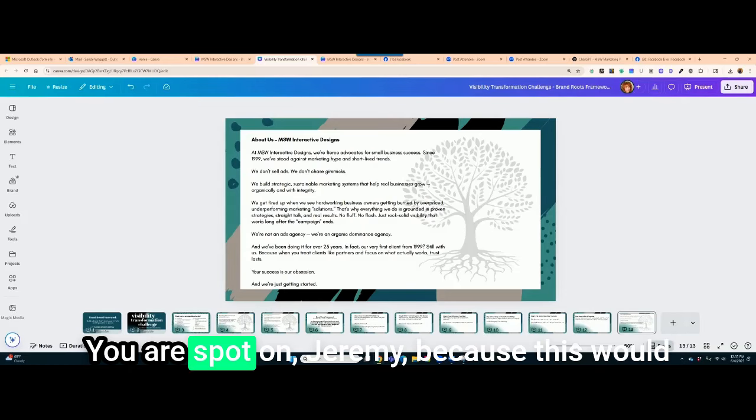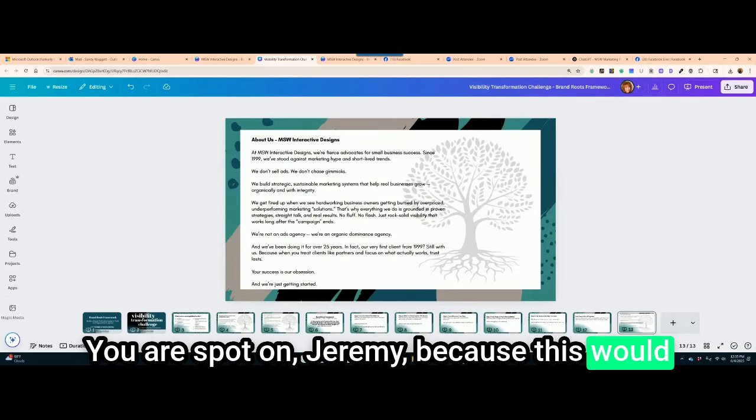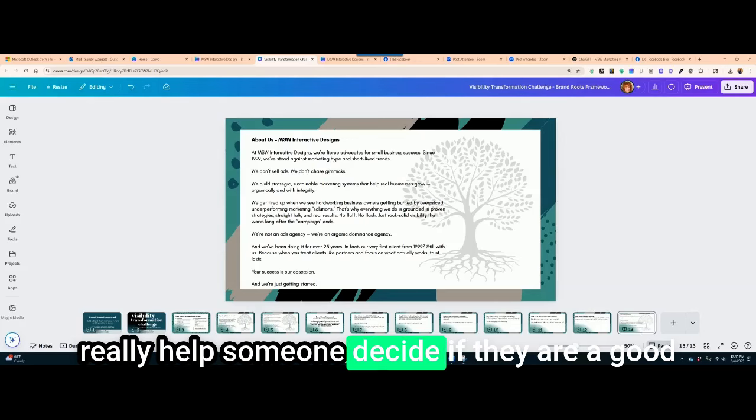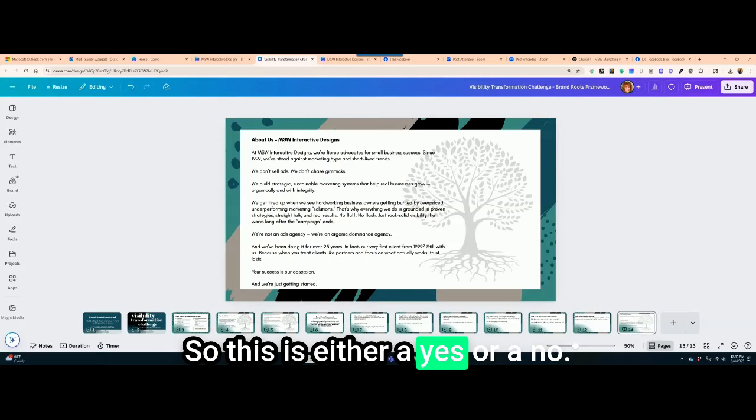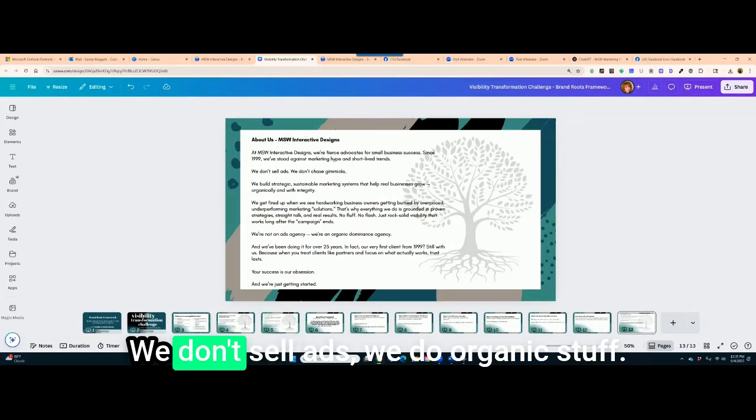And you are spot on, Jeremy, because this would really help someone decide if they are a good fit for you and you're a good fit for them. So this is either a yes or a no. It's very clear. We don't sell ads.